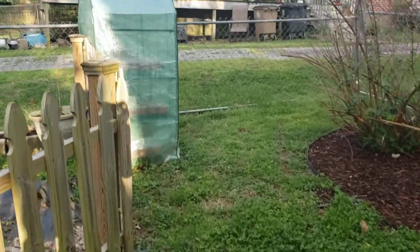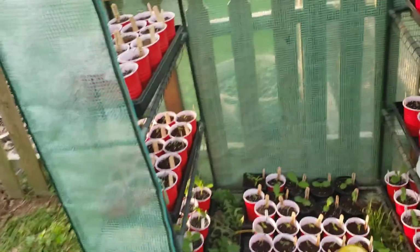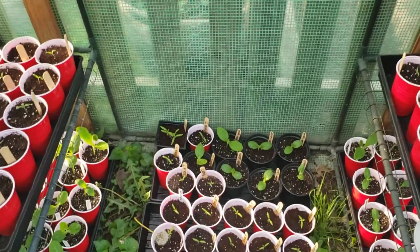We'll walk over here to my greenhouse. And put this, unzip it and show you inside. I might, since the weather is going to be nice today, set a few of these out under my shade tree so they can kind of harden off a little bit. Some of the bigger ones. But yes, here are all of my plant babies.